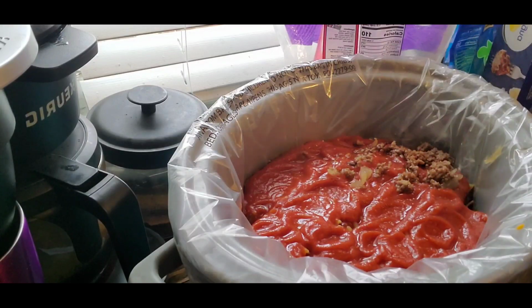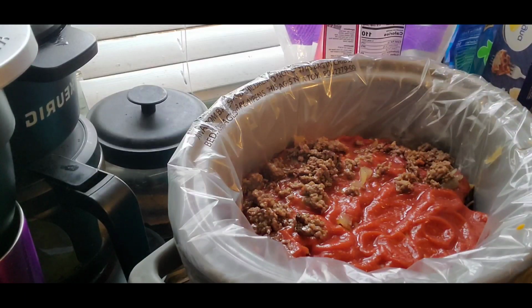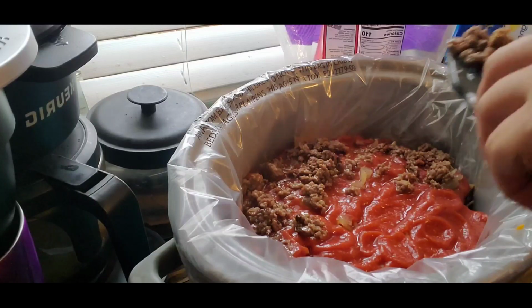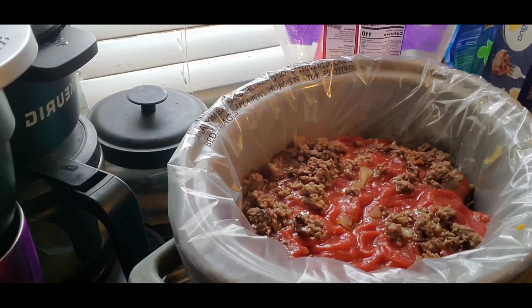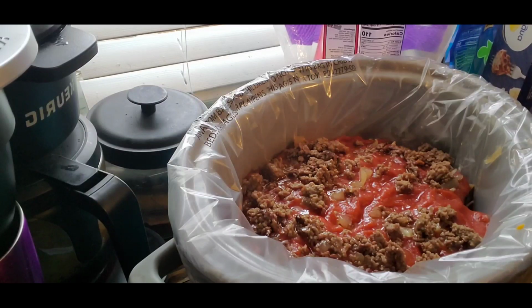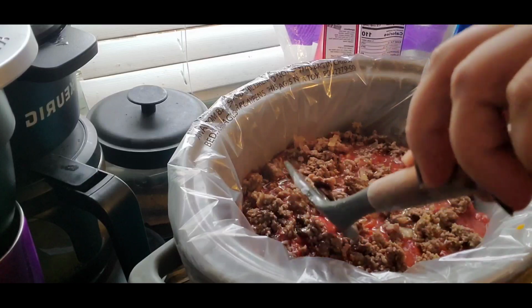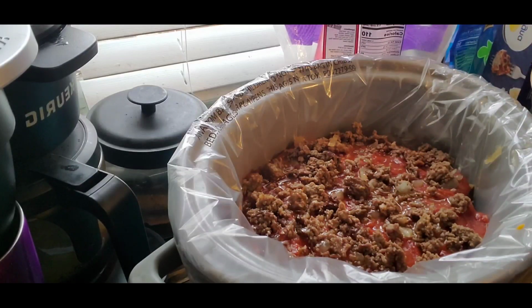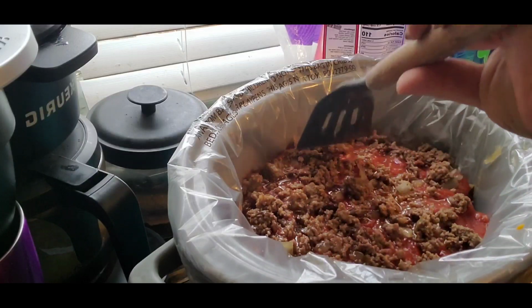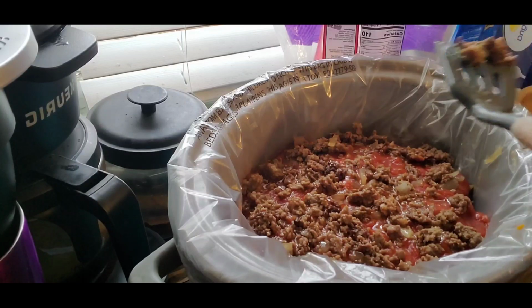So I'm going back in with more meat. And I'm getting down to the bottom of this little skillet with the meat in it, so that's why I'm getting more of these drippings, but honestly, a little bit of this flavoring in there is gonna give it some more flavor. Anyway, in the crock pot, it's a little different than the oven. In the oven, that meat would cook a little differently, and those juices and drippings would cook into your lasagna and into that cheese.